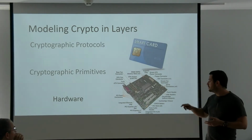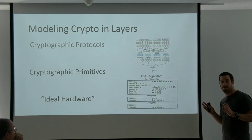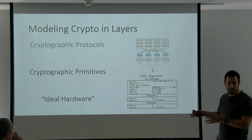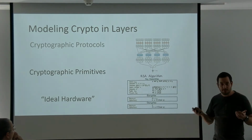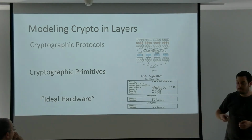Then, after we do the best that we can in this field, we're going to abstract it. We're going to assume that we have some ideal hardware. It can, for example, store keys securely, and in other ways, it might run like an ideal Turing machine. And then we're going to try and design cryptographic primitives.